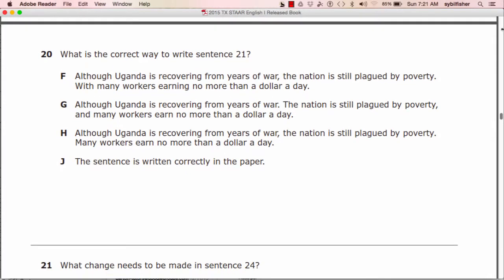Question 20. What is the correct way to write sentence 21? F. Although Uganda is recovering from years of war, the nation is still plagued by poverty, with many workers earning no more than $1 a day. G. Although Uganda is recovering from years of war, the nation is still plagued by poverty and many workers earn no more than $1 a day. H. Although Uganda is recovering from years of war, the nation is still plagued by poverty. Many workers earn no more than $1 a day. J. The sentence is written correctly in the paper.